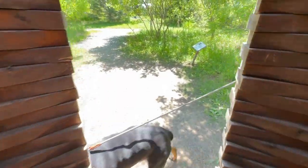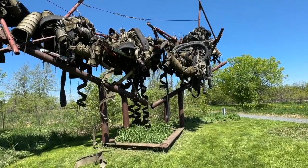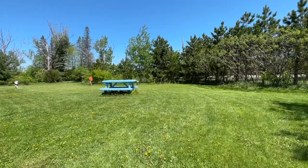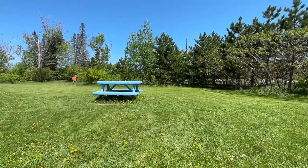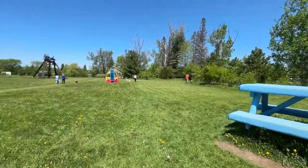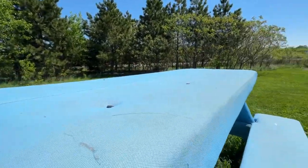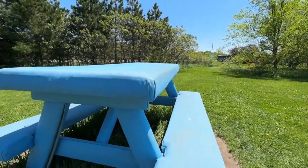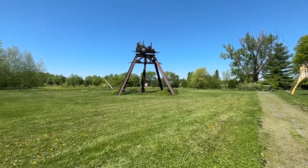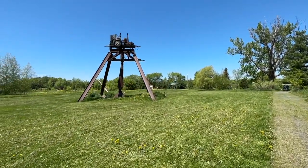Hello, puppy. Okay, the Harris Project. Very strange. Not all of it is explainable, really. Very large Flintstones table. Lots of dogs out here today. It's very big. So it looks like a part of a tractor up there. Yes, some is very quirky and the explanation is not there.